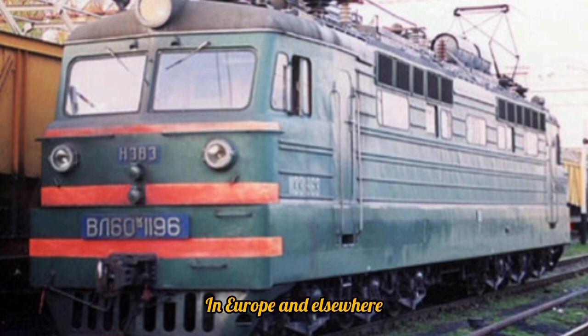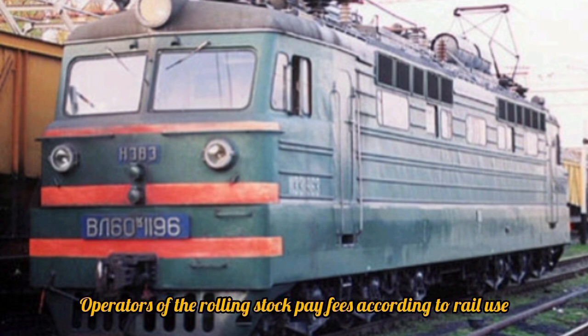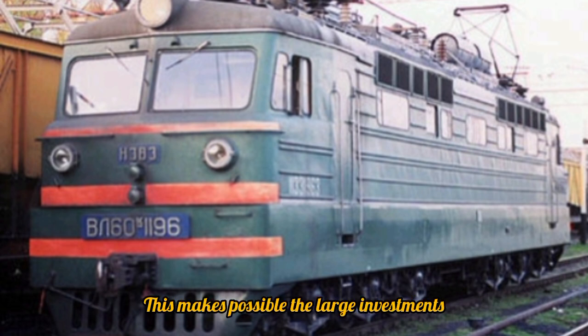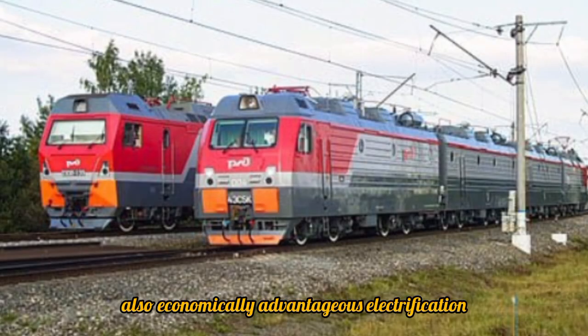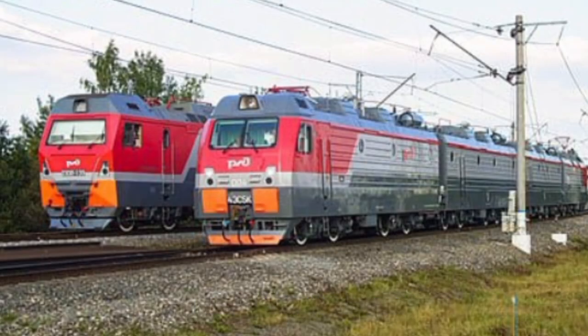In Europe and elsewhere, railway networks are considered part of the national transport infrastructure, just like roads, highways and waterways, so are often financed by the state. Operators of the rolling stock pay fees according to rail use. This makes possible the large investments required for the technically and, in the long term, also economically advantageous electrification.